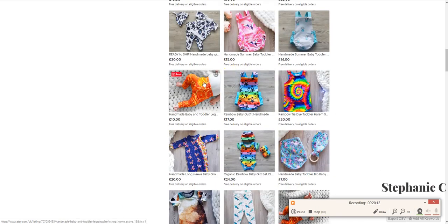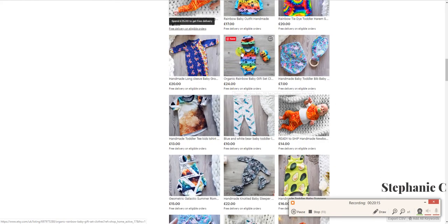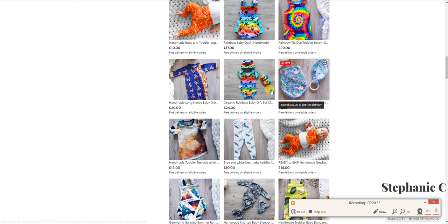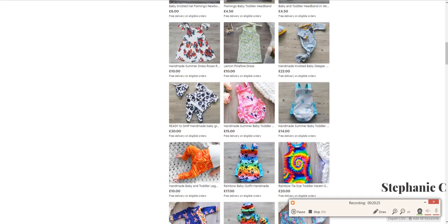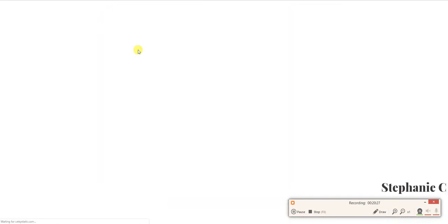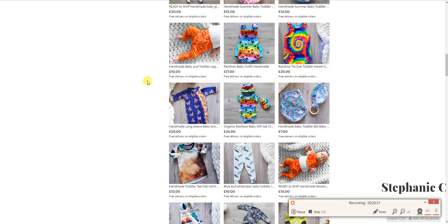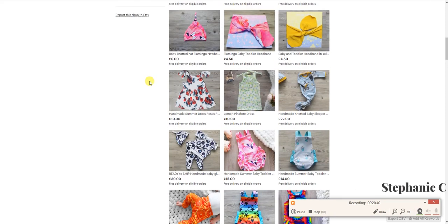I'm going to pick a few random pictures because you've got quite an array of different pictures here. Right, there we go. Your pictures, I can see you're going through maybe a bit of a transition with your pictures. I can see that you're learning, which is fantastic. The wooden background, however, now this is completely up to you. I'm just going on what my eye is attracted to.